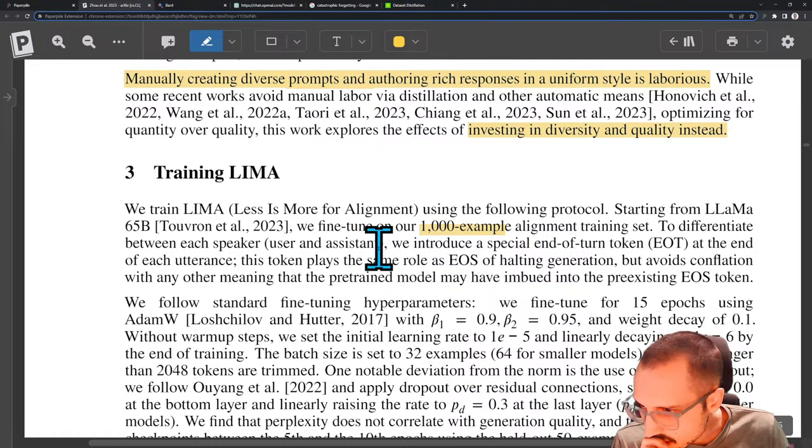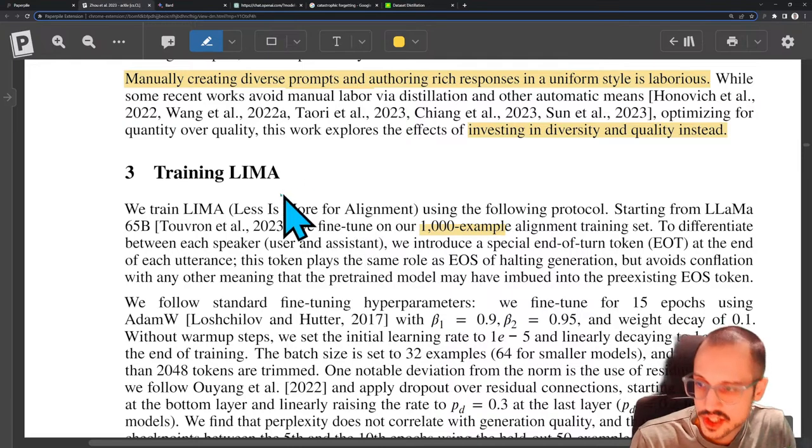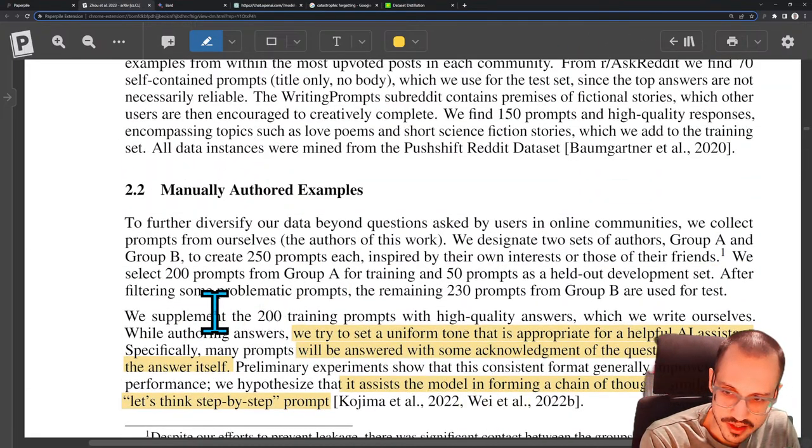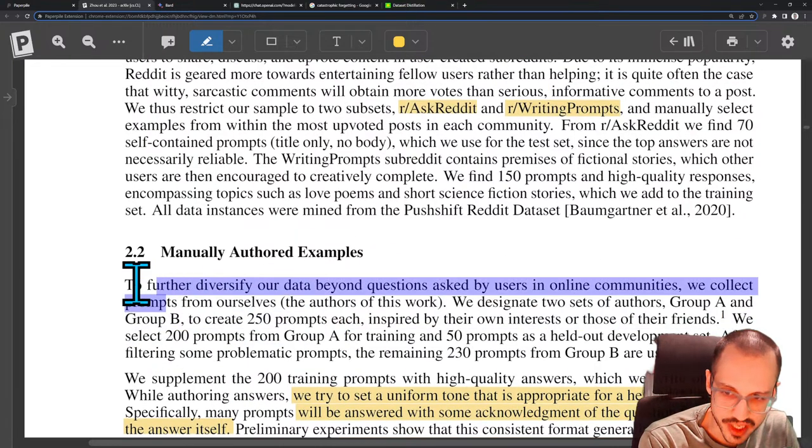They didn't share the instruction tuning data. Yeah, they didn't share it, but they talk about it here. So I mean they straight up tell you what it is. It's just we supplement the 200 training prompts. So it's like they're just kind of picking prompts.